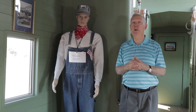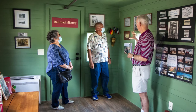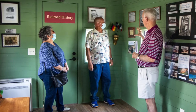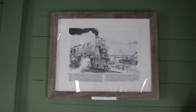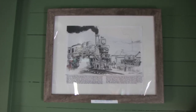So let's take a little tour of the caboose and witness some of the things that provide a story of the history of the Galveston, Harrisburg, San Antonio caboose line. Railroad Revolution. It was a revolution. The introduction of the railroad transportation in the Schertz area in the 19th century was a revolutionary thing in many ways. The introduction of railroad travel and commerce brought social mobility to citizens and expanded business opportunity to every community.